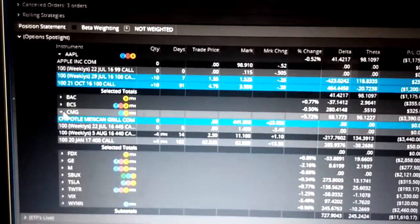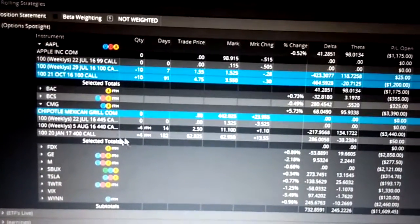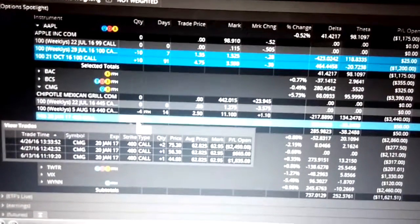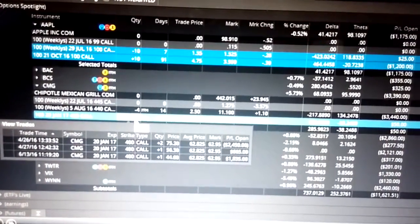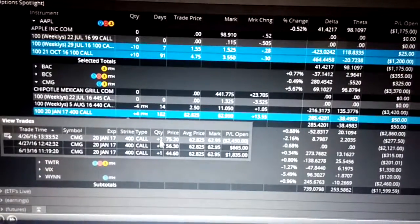This is stock repair. And we've done that several times. Was Chipotle originally a stock repair, or was Chipotle based on an earnings play? Yes, it started out as an earnings play. It wasn't really repair so much.